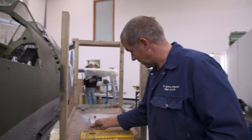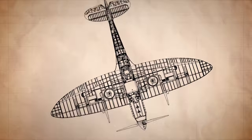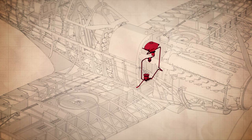Next, Gary has to prepare one end of each pipe so he can attach them. Very accustomed to this type of work, quite comfortable with it, really. The hydraulics in a Spitfire have one simple role, retracting the undercarriage, which is crucial to the aircraft's aerodynamic performance and speed. A pump powered by the engine feeds high-pressure oil through the fuselage to the controls and to the undercarriage.